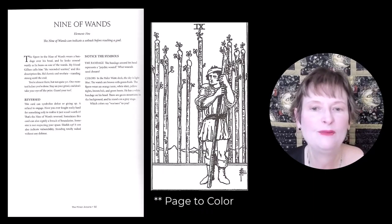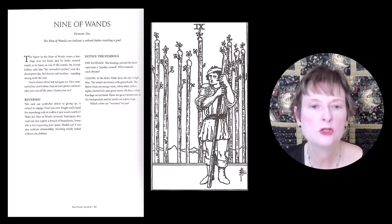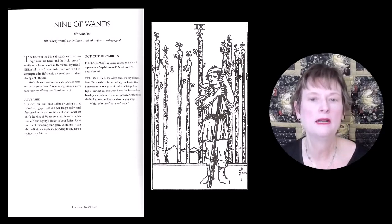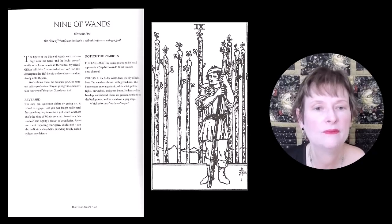Let's look at the Nine of Wands. On the left, we see a title, the element, and a short description of what the card means. In this case, the Nine of Wands can indicate a setback before reaching a goal. Then there's a short description of the card in the upright and reversed position, followed by some information on the symbols and colors. At the end is a question, in this case, which colors say wariness to you?